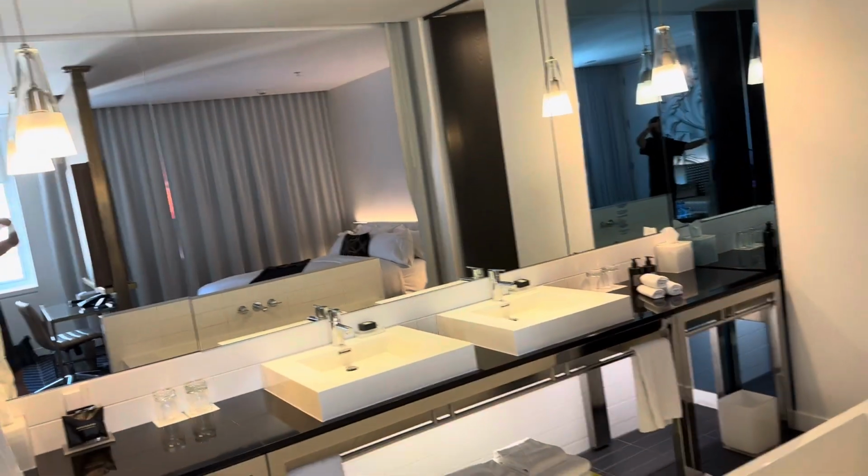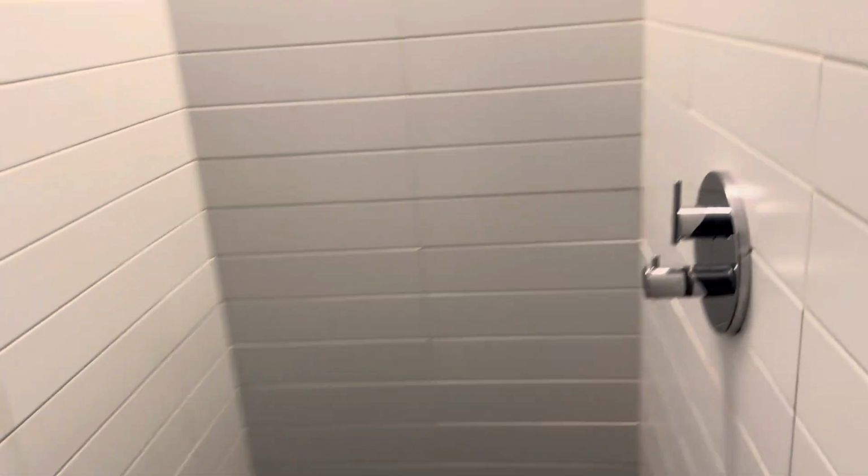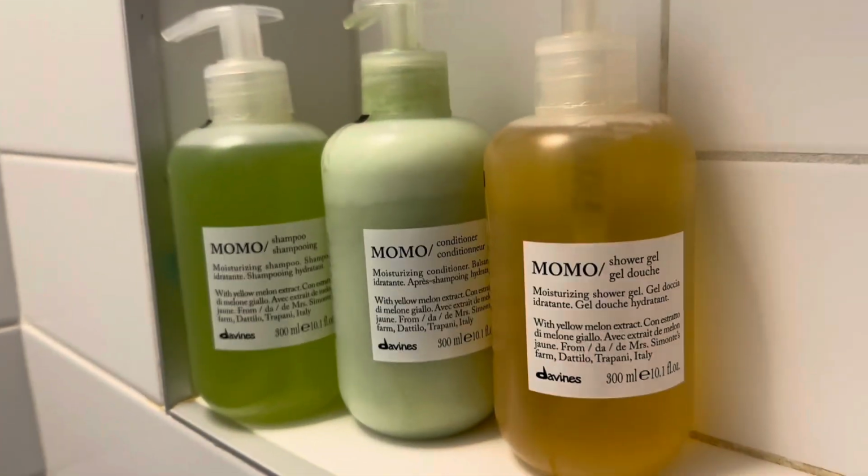So this is the bathroom area. They do have the bathtub, but you can see they do not have a fixed door for the bathtub. So again, they are making use of the curtain concept, that you can use the curtain to close off this side of the room should you want to use the bathtub. And then this is the rain shower, a really big, spacious rain shower. And then this is their amenities, and this is their bathtub. It's quite deep, but a little narrow, but that's okay.